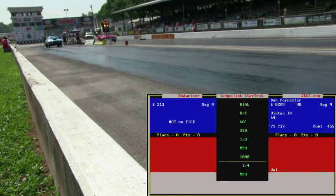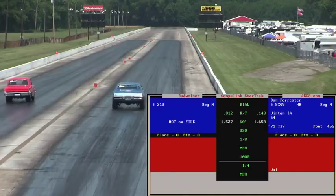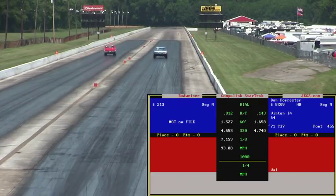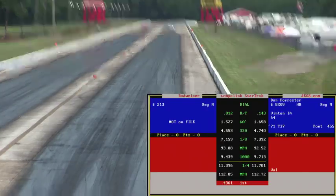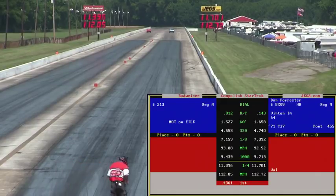Poncho torques up. And they both run. .012 reaction time for the Nova driver. Way out. He's got the whole shot. Can he hold on? Pontiac starting to close the gap. Not enough track. 11.39 to an 11.70. 112 miles an hour for each of the cars.